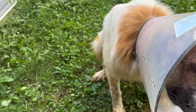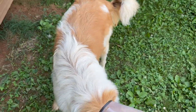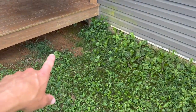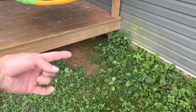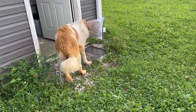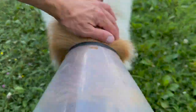But man, he's doing awesome. Like I said, we appreciate all your prayers and get well wishes. I know some people say, oh, he's just a dog, but he's not, man. He's our dog. We love him. He still does sneak up under the porch, and this is where he always used to go to cool down, but we'll see him towards the edge and his cone gets stuck, so we have to push his cone down so he can come fully out. But Cal, you doing all right? Yes, he's doing all right.